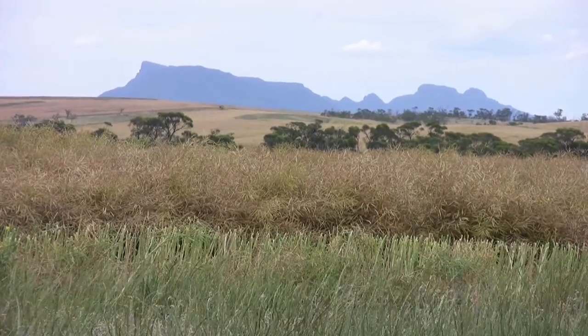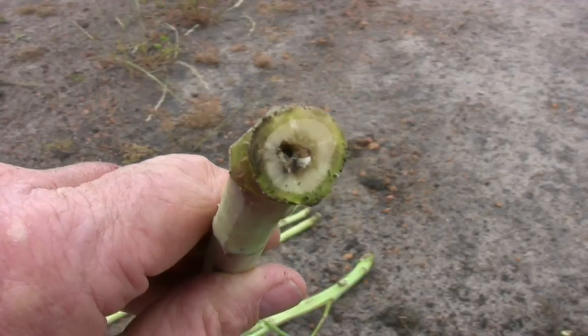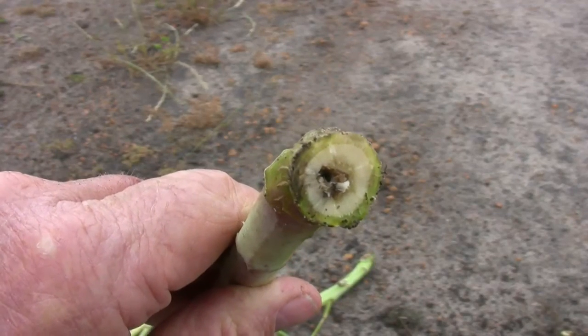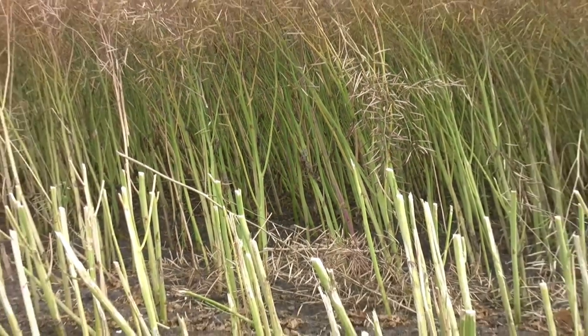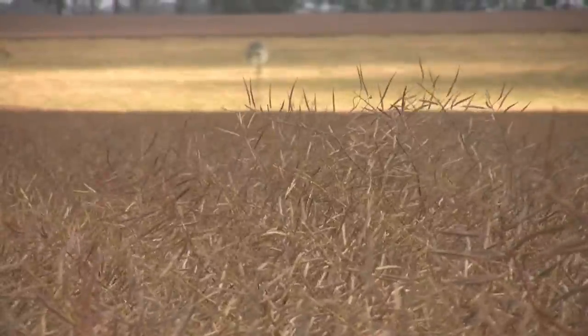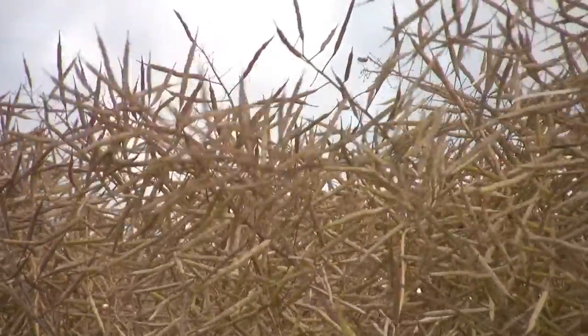Over a 4-week period, 114 paddocks across 36 farms were sampled to determine the levels of stem infections. In addition, any occurrences of the pathogen clubroot were to be noted. This video briefly outlines the approach used and the broad regional results.